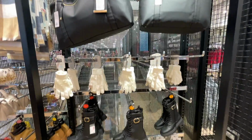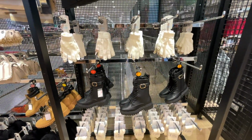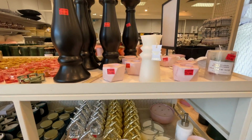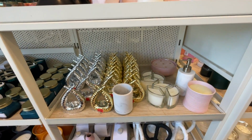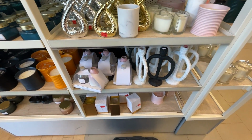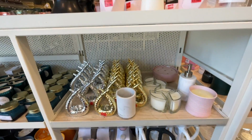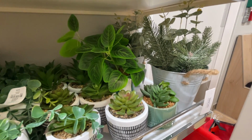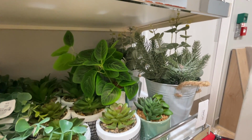Yep, so summer sandals are out and winter gloves, it looks like, are making a comeback. Again, they have more reductions in the homeware section, so all these little bits are reduced, so lots of little bargains. So I just popped over to the homeware section and I think I've spotted the first signs of Christmas.